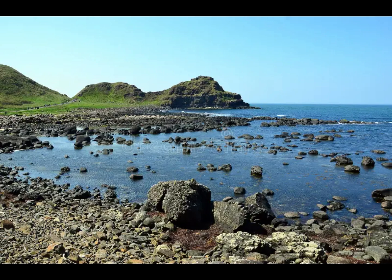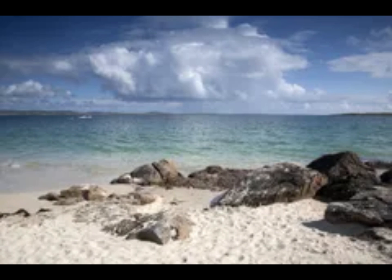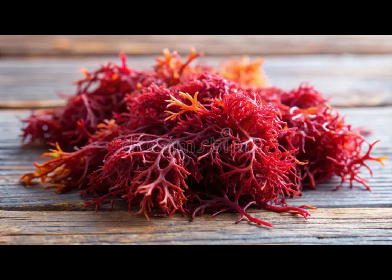Not only does Irish moss have a rich nutrient profile, but it's also steeped in tradition and cultural significance, especially in Jamaica. Get ready, folks. This is about to get delicious and nutritious. So what makes Irish moss so special? First off, it's a nutrient powerhouse.